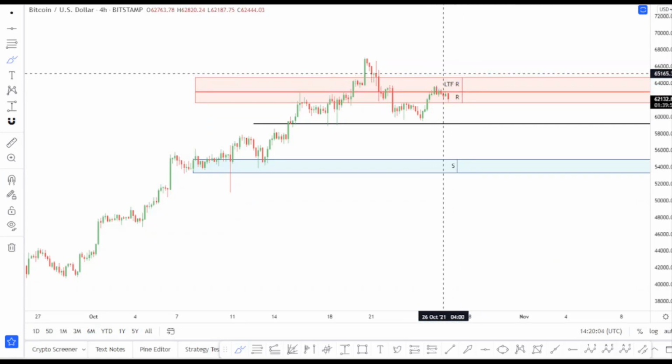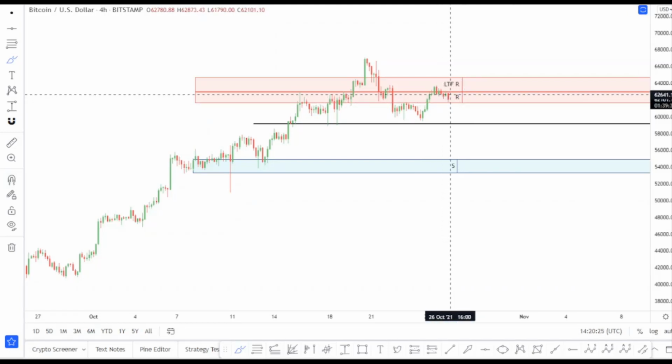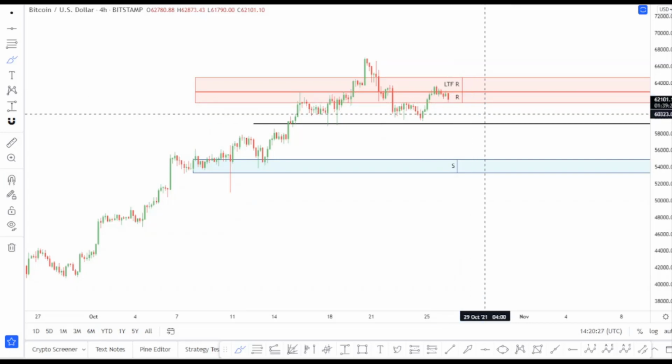As long as we're below these two resistances, the lower time frames as well as mid time frames may be in danger. So in the last video I mentioned 3 to 5 days: if we're below the lower line of this resistance, which is $61,000, the 4-hour may enter into a consolidation. So we've got less time left. Time is ticking against the bulls.